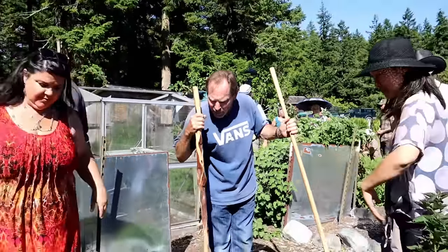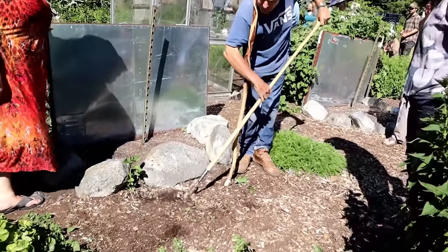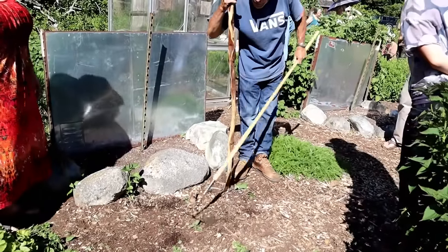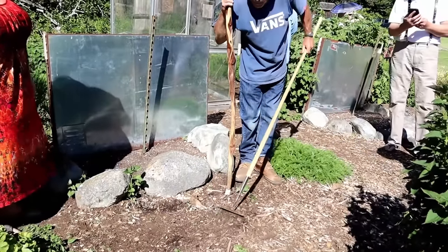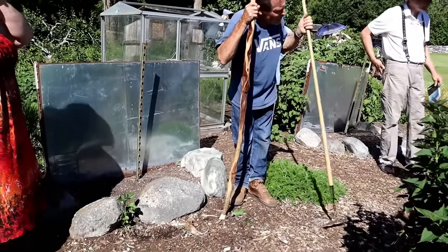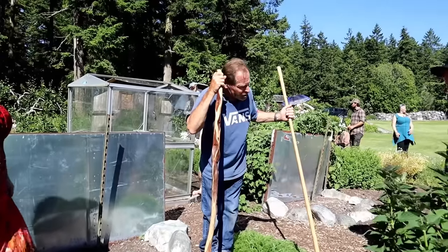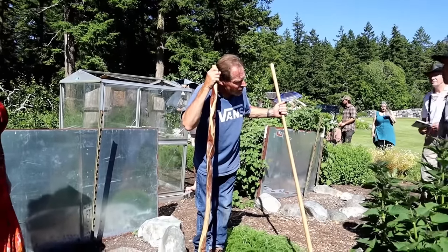You just mix it in? Well, I don't even mix it in. I'll take my rake, grade it out, and let the sun bake it, dehydrate it, and turn it back to soil. But again, this is the advantage of wood chips. You see how easy they move? And then having the right tool. You can make it grow so easy.